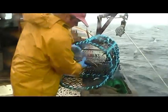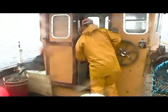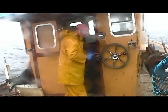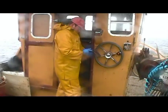This creel has two lobsters in it. And he's checking them for size. But sadly, they're too small. So back they go.